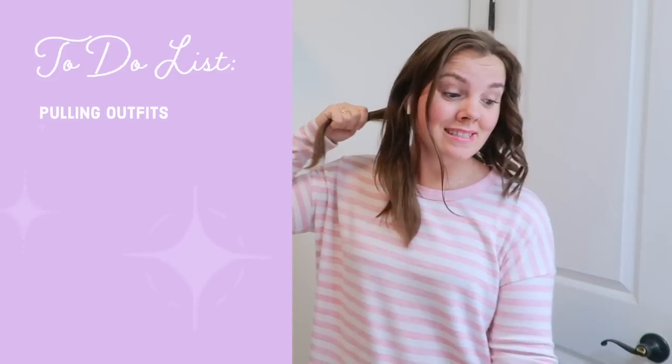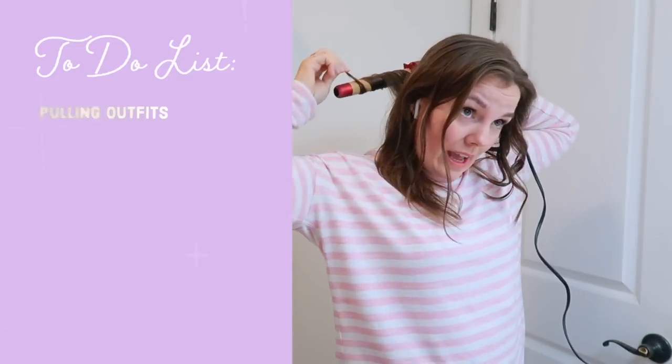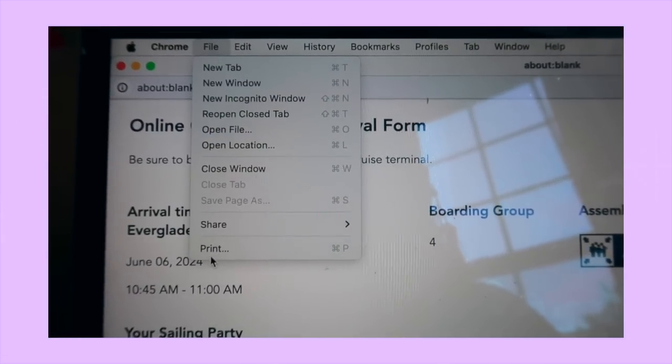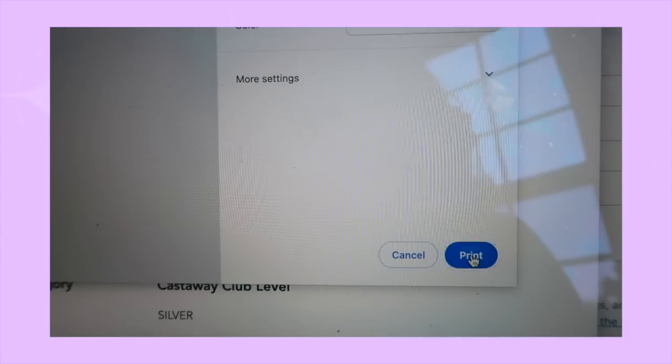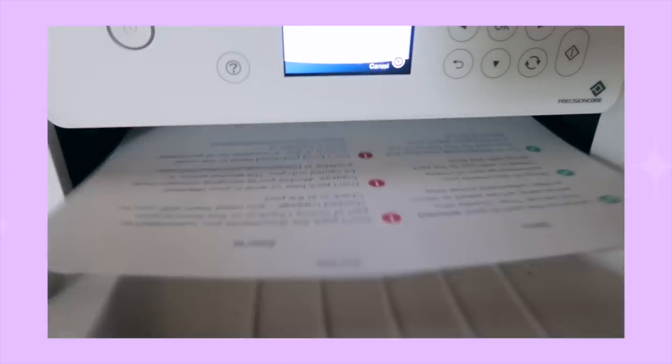Another thing on the to-do list is going to be getting our boarding documents ready, making sure all that is ready. I want to gather our passports, print off any documents that I know we're gonna need for boarding, and get that all ready to go so that I'm not having to worry about the important stuff.